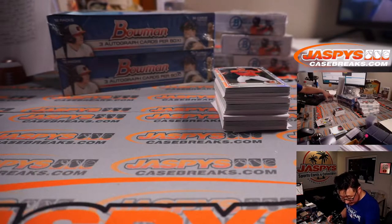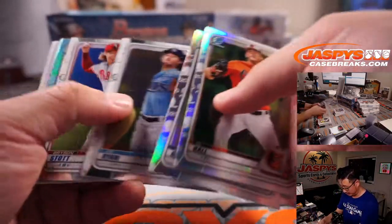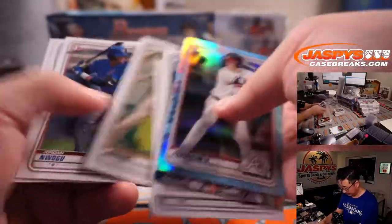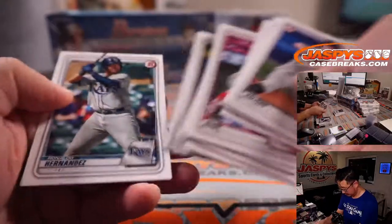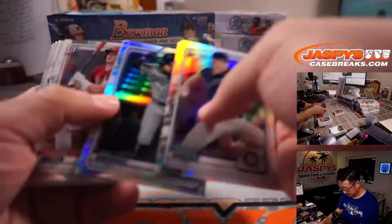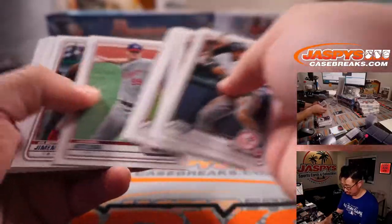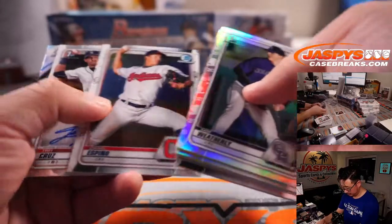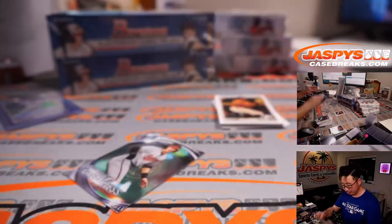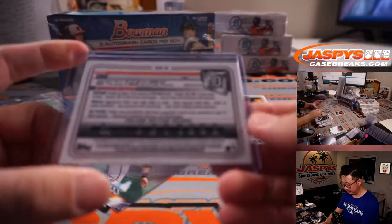Wait, so we had the Dylan Dingler and the Glowenke. So should be one more. Better be one more. There it is. Trey Cruz, Tigers, Eric. The third autograph of the box.